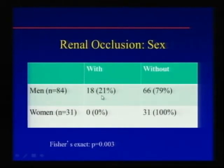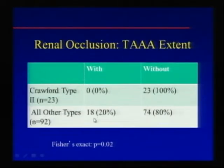So what is causing all of these renal artery occlusions? Well, gender is a factor. How? I do not know. It's bizarre. These women have horrible anatomy, but they do not occlude their branches. We've had 0 renal artery occlusions among the 31 women that we treated in this series.